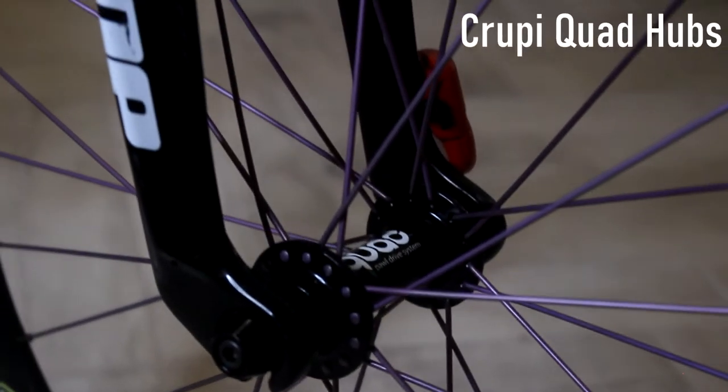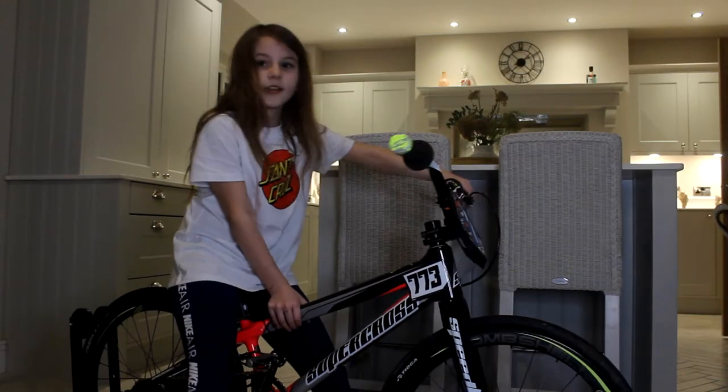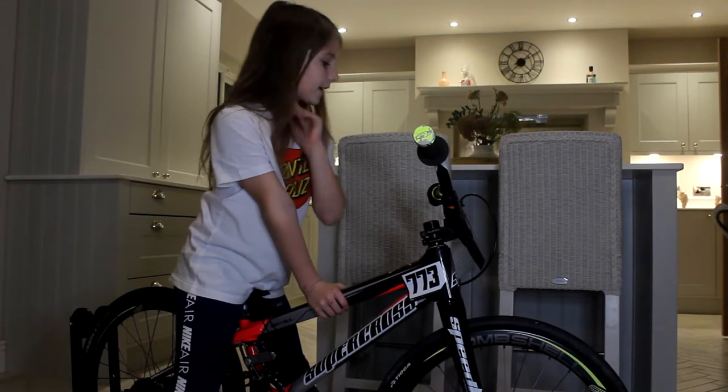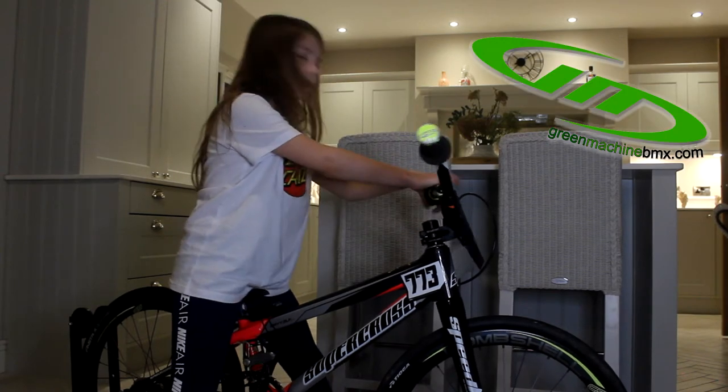These are my black Profile hubs. It's very light, lighter than my brother's. It's made out of carbon. And on my handlebars, I've got these grips, and these are from Green Machine.